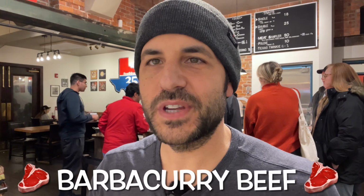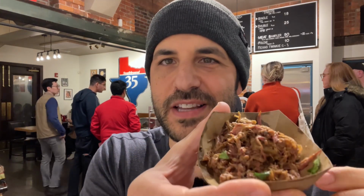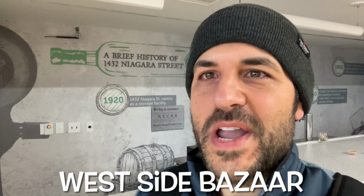All right, I like the brisket, but I definitely prefer the barbecue beef. So I'm tasting cardamom and maybe some Indian spices in here. I know it's cooked with coconut milk, and it just has so much more flavor. And it's a better mix than putting the brisket in the coconut curry sauce. So if you come here and you're only going to get one thing, I would say definitely get this, the barbecue.